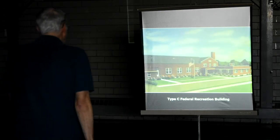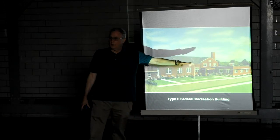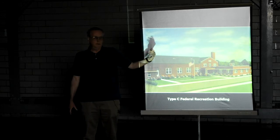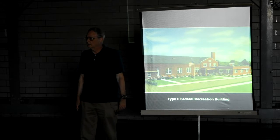Okay, Type C. Type C is the same floor plan design as the Type B, but as you can tell, this is a bigger, more elaborate looking building. It's constructed out of brick rather than wood.